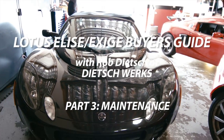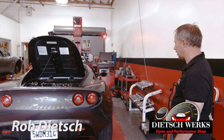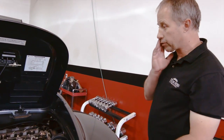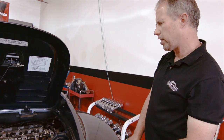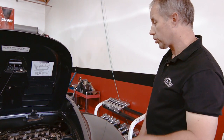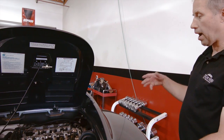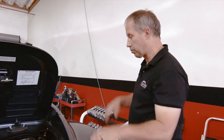Maintaining your new Lotus shouldn't be any more expensive generally than your typical Celica. The labor rate where you take the shop might be a little higher just because it's usually a specialty shop, but it's pretty straightforward. Lotus says 7,500 miles or 1 year, I believe, for oil changes. At our shop, we recommend 6 months or 5,000 miles. Part of that's because of the potential cam issues, but also it gets the car into the shop a couple times a year just so we can keep an eye on suspension, nuts and bolts, and other things.